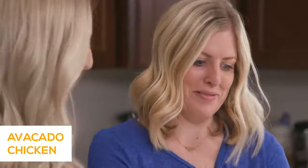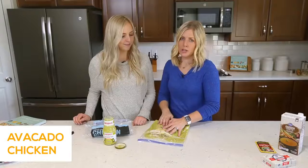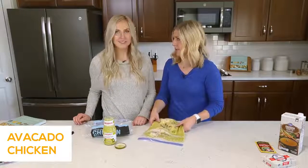It's really yummy. And banana peppers. My life has changed. All right, so we're making this for the slow cooker because there's no extra water in there. So, okay, we're gonna put this to the side too.